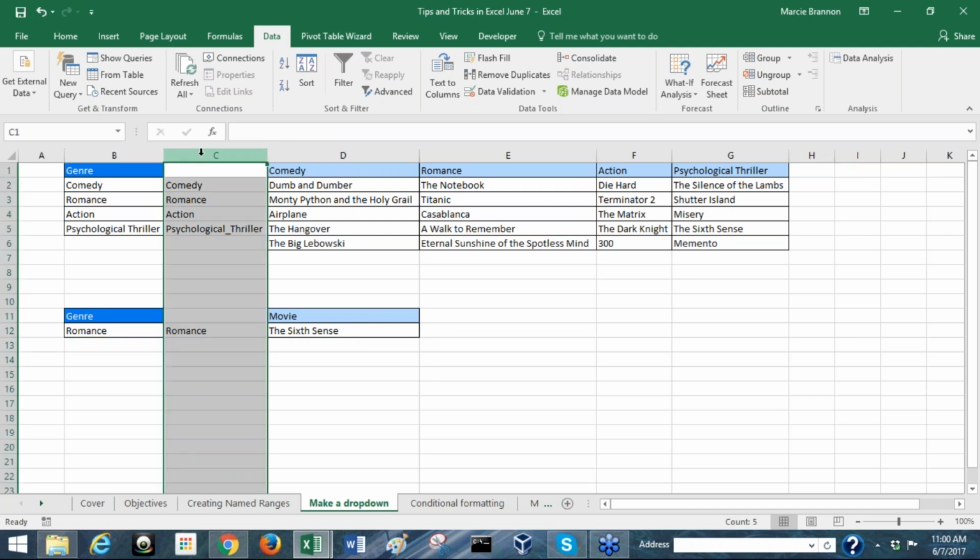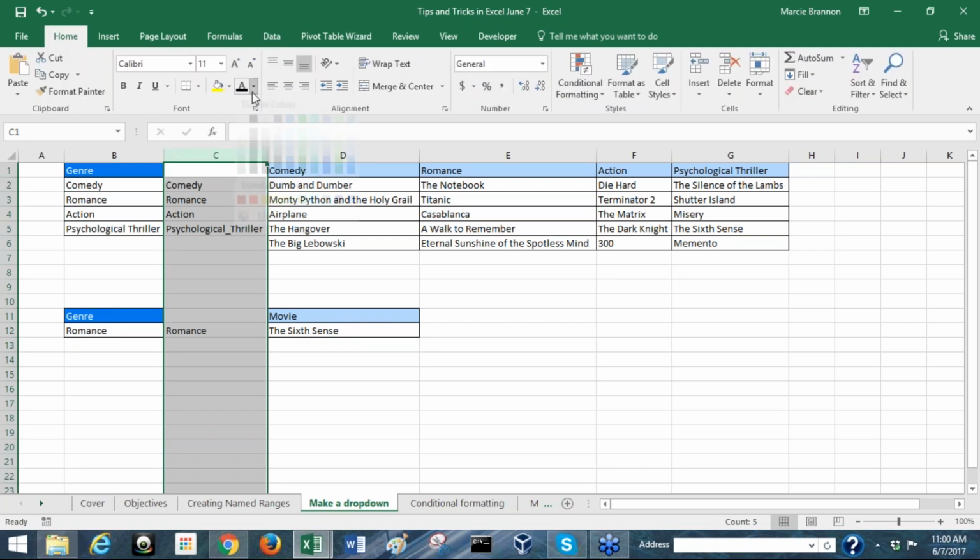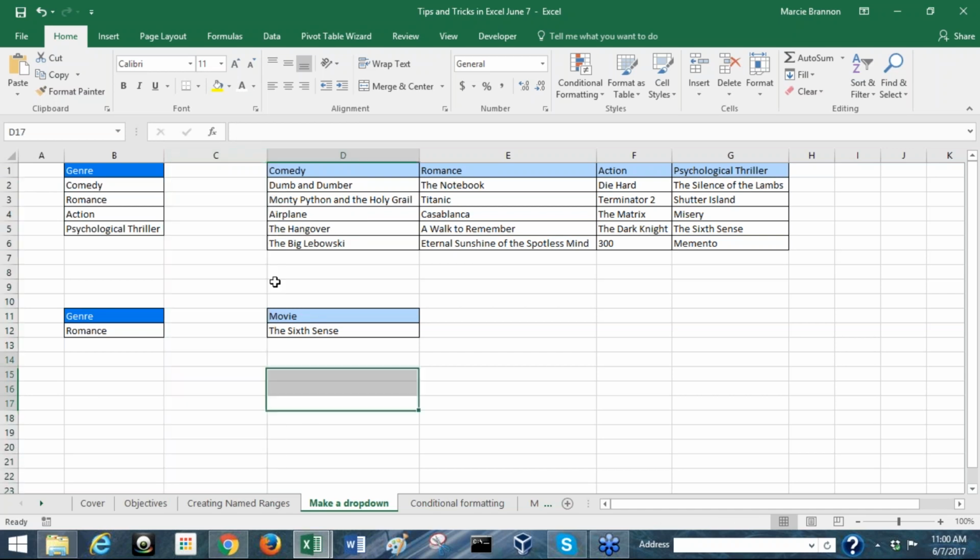So all you have to do is select this entire column, go to the font color, and do what I call ghosting that out: just turn it white, and boom, you're done. So you select psychological thriller. This works just fine behind the scenes. Nobody knows any better, and you've made it work.